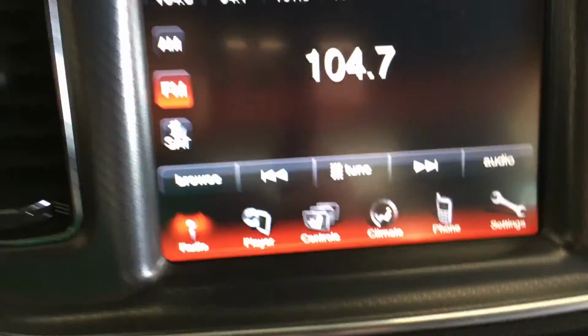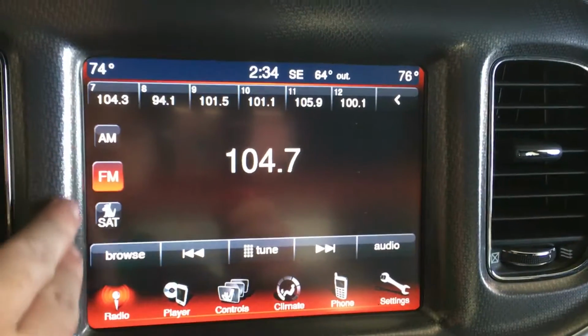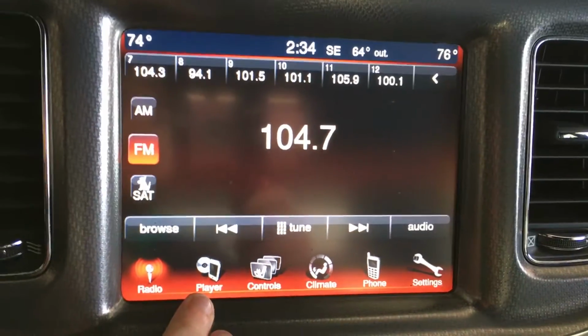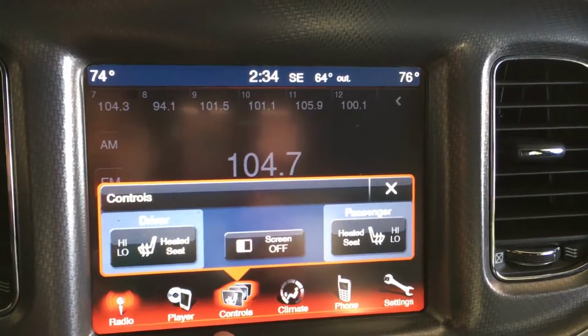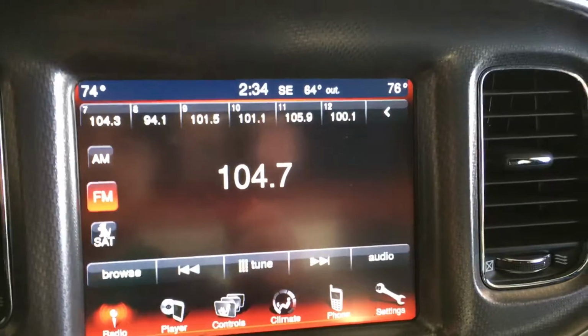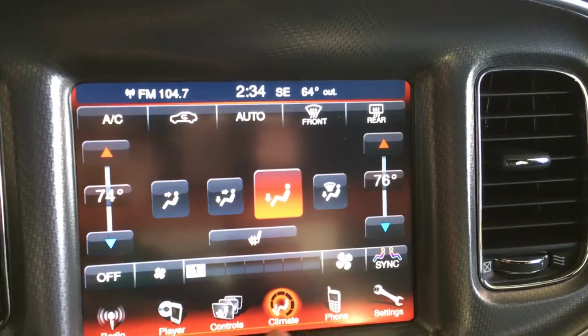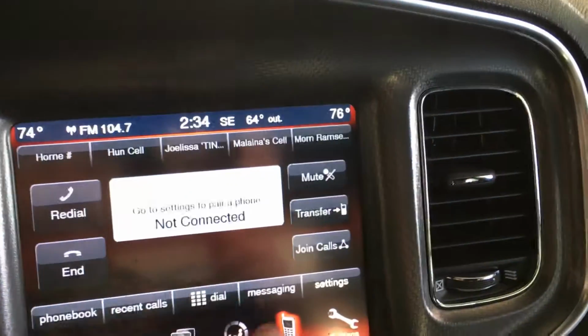As you can see, it's got the big 8.4-inch touchscreen radio, which is really, really nice. You have AM, FM, as well as satellite radio. You also can plug in any MP3 or WAV files. You have your controls where you got your heated seats. Also, you can shut that screen off, touch it again to bring it back. Got your climate control where you have your dual climate. There's where you can pair your phone right there. Of course, there's no phone paired right now.